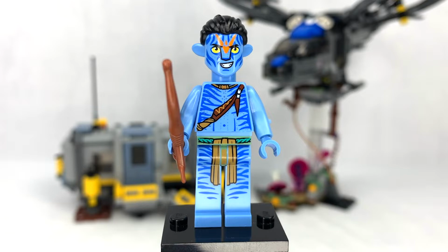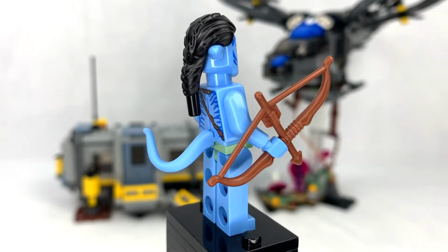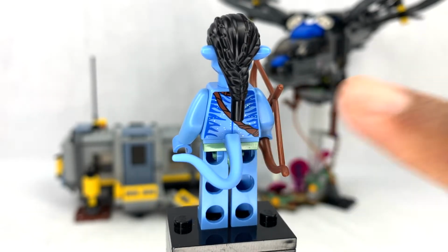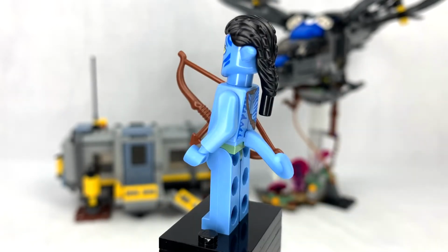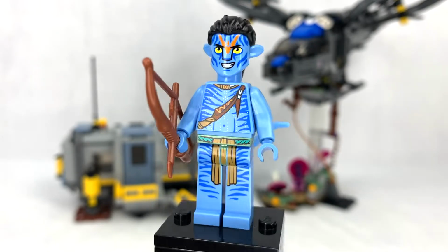And you also get Jake's avatar Na'vi in this set. He looks pretty decent. I think it's an exclusive version of him. I do like the face print. But yeah, we've already looked at this guy a bunch of times by now. So yeah, new hairpiece, plugs into the Na'vi animals, tail, cool, nice printing. Wish these guys had molded noses. You guys get the gist by now.